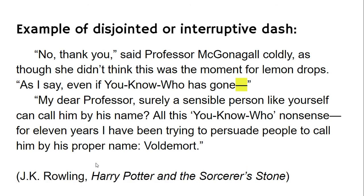Let's look at a third example. "'No, thank you,' said Professor McGonagall coldly, as though she didn't think this was the moment for lemon drops. 'As I say, even if You-Know-Who has gone—' 'My dear Professor, surely a sensible person like yourself can call him by his name? All this You-Know-Who nonsense—for eleven years I have been trying to persuade people to call him by his proper name: Voldemort.'" Now if you take a look at that first dash, the one highlighted there in yellow, pretty clearly Professor McGonagall is being cut off. The dash shows the interruption. Now take a look at Dumbledore's line there.